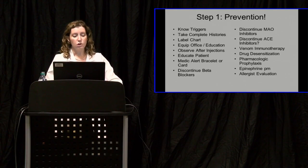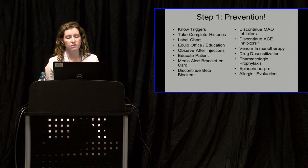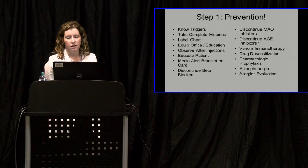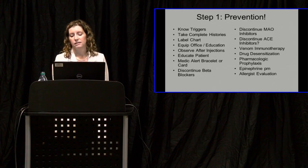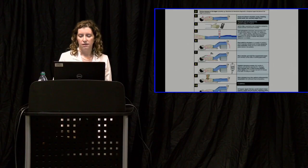Patients can wear a medic alert bracelet. We might get them to discontinue beta blockers or ACE inhibitors, or a specific risk with venom allergy. Again, venom immunotherapy is life-saving and can prevent anaphylaxis. Desensitizing to drugs, epi PRN, and probably an allergist evaluation.